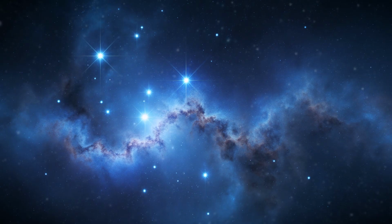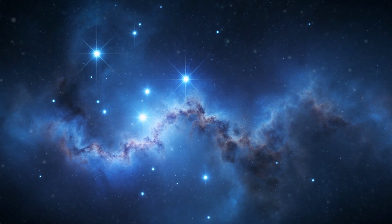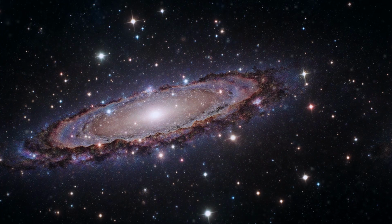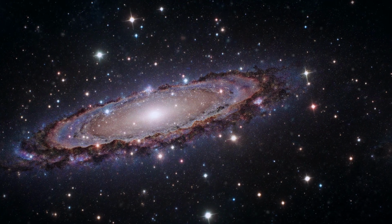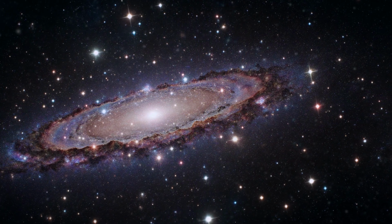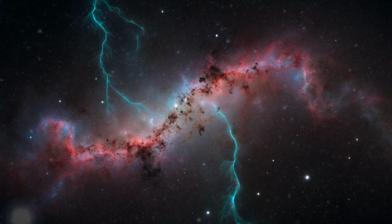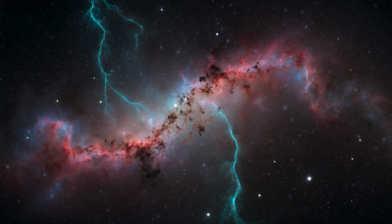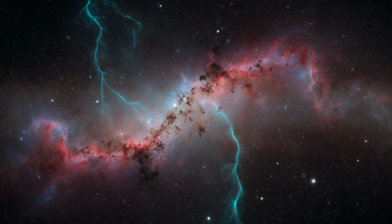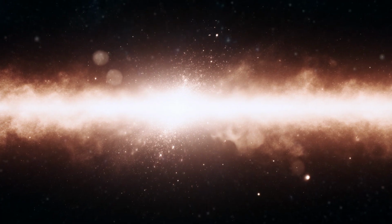Andromeda reminds us that the universe is vast but connected. Distances that seem incomprehensible, 5 million light-years, can be crossed by light, by gravity, and eventually by the galaxies themselves. The cosmos is not static but dynamic, with structures moving, evolving, colliding, and merging over timescales that dwarf human history, but are measurable, predictable, understandable through science.